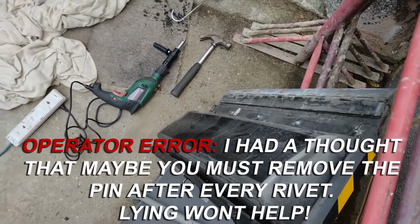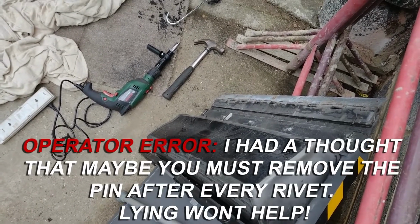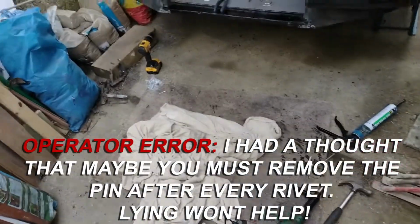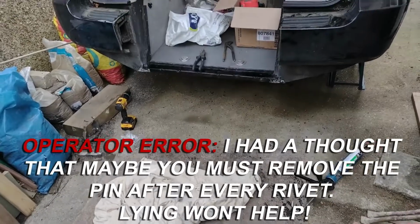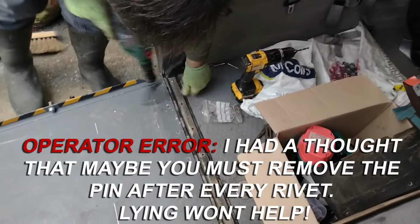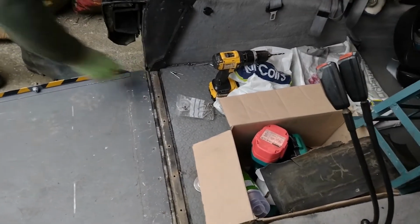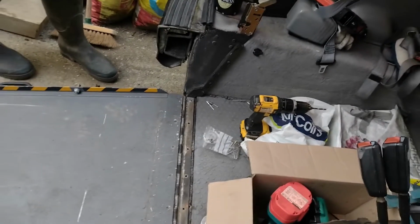You did get the pin out of it, didn't you? All of our suggestions are not going to be as productive as it will like. So I think it's going to have to sort of. Oh God, that's a good tool. Take the thing out every time.